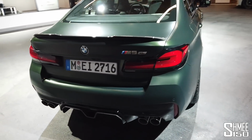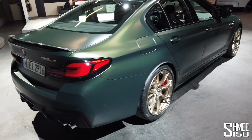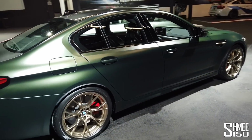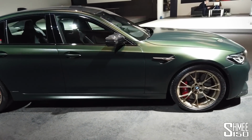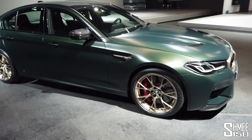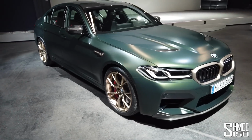Today though, we're exploring the M5 CS and we'll start with a walk around to go through all of the details, then we'll check out the interior and go through the software and the technology before also getting a sound check, a cold start, followed by a few light revs to hear what it's like.